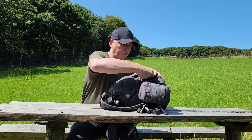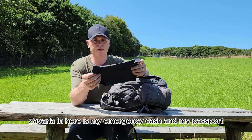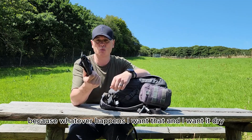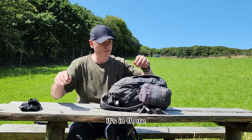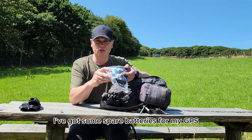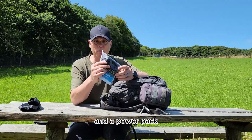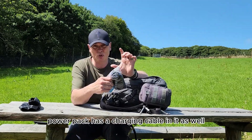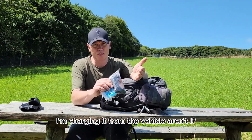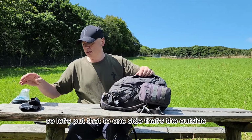So in here, this is another waterproof bag. In here is my emergency cash and my passport, because whatever happens I want that and I want it dry. It's in there. Also in here, in another waterproofish bag, I've got some spare batteries for my GPS and my larger torch, which I'll move into here, and a power pack. The power pack's got a charging cable in it as well. If I have to charge my phone, that's in here. Again, if I'm in the vehicle, I'm charging it from the vehicle, aren't I? This is if I find myself out on my feet. So let's put that to one side. That's the outside.